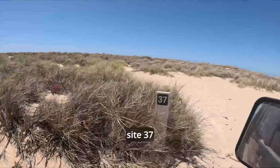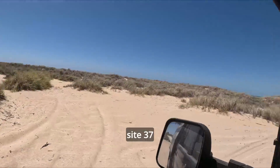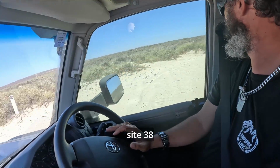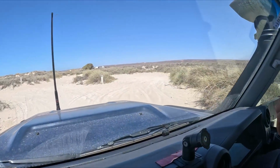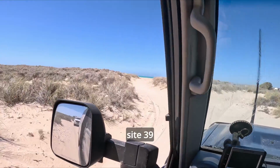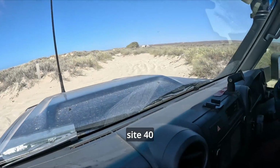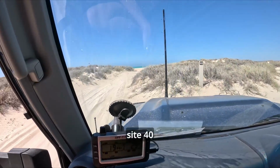37 has no view of the beach. 38 is... Man, these sites are really small. Oh yeah, they're like tents. 39. Rooftop tents. Oh, 40. No, 40 must be here. And then that's just beach access.